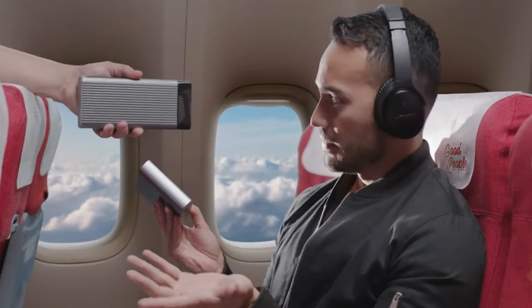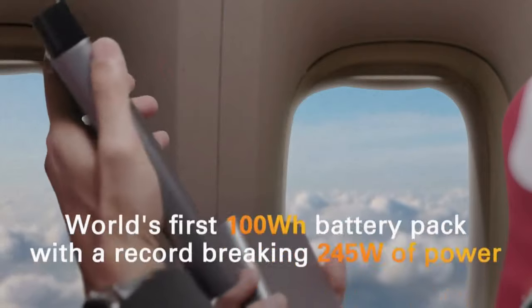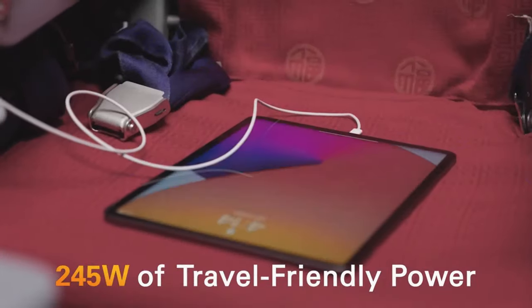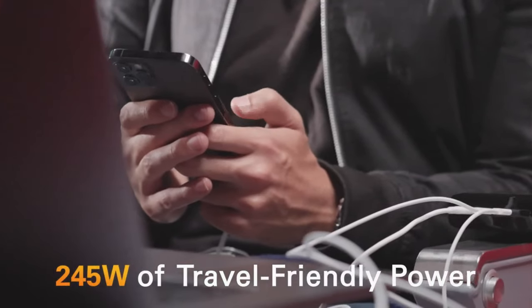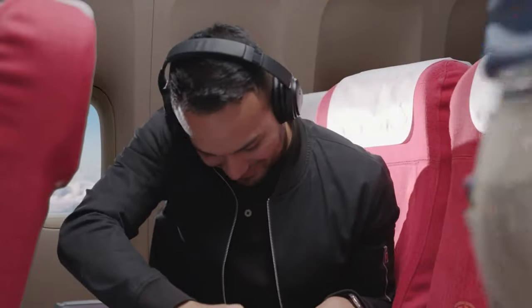Sure, Hyper has that covered too. Introducing the world's first 100-watt-hour battery pack with a record-breaking 245 watts of power. Awesome. Keep your MacBook Pro, iPad, and iPhone charged on the go. Plus, you have enough extra power to even charge your neighbor's MacBook Pro. I got you. All while being airline safe. So you can take it anywhere.